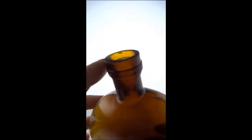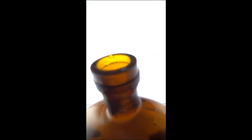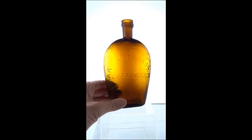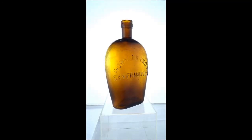I want to point out there is what looks like a little bubble right there, and we've looked at that high and low, and actually that's a bubble, and this we believe is a bubble. So yeah, we can't explain what that is. It just looks like maybe when the flask was blown, there was a bubble that was there. I think if you look at it, you'll say the same thing that I do. I have no idea what it is.